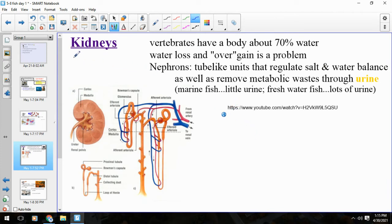Another thing is we now have kidneys, just like you. And so kidneys are very efficient. So if you're going to have a body that's about 70% water, water loss or water overgain could be a major problem. And so the kidneys and the nephrons are these tube-like units that help regulate the salt and the water balance. And so it removes the cellular metabolic waste through what's called urine. We kind of talked about that already.